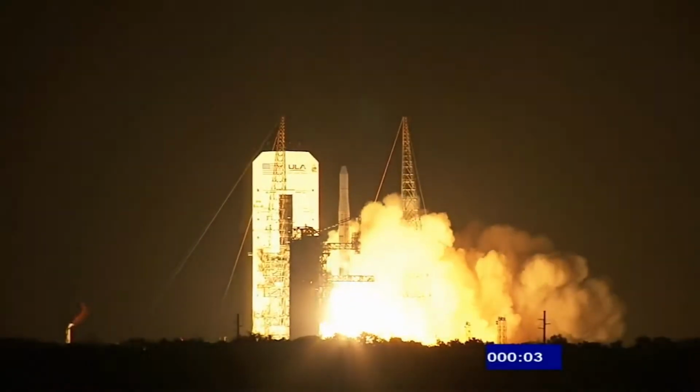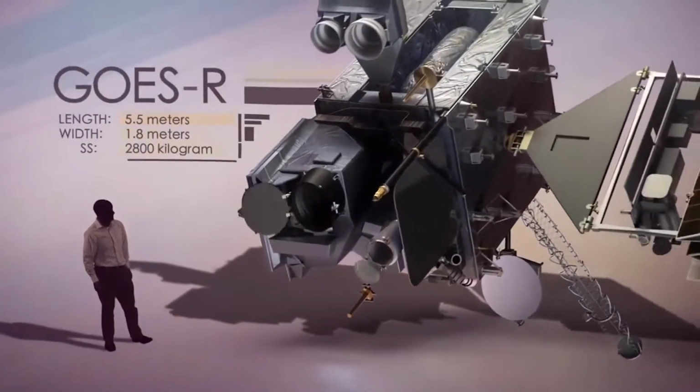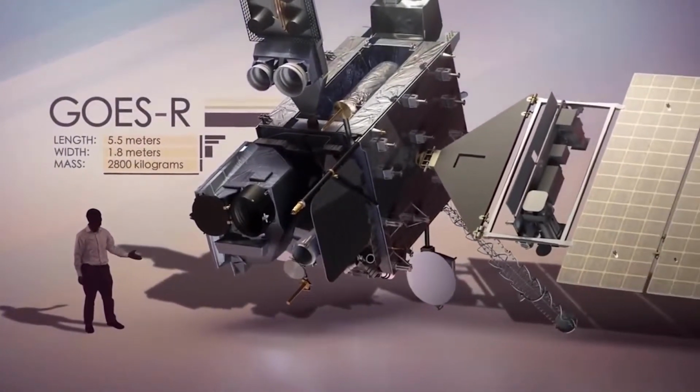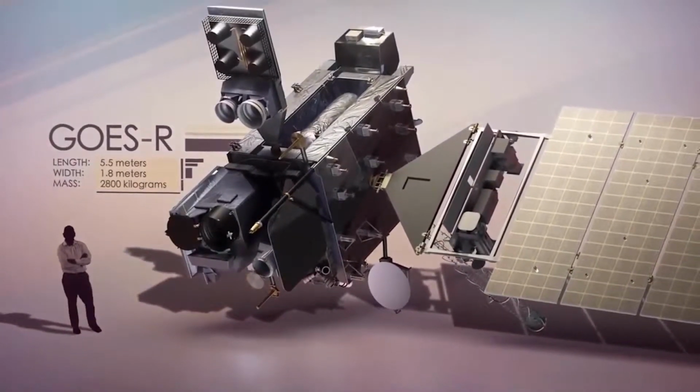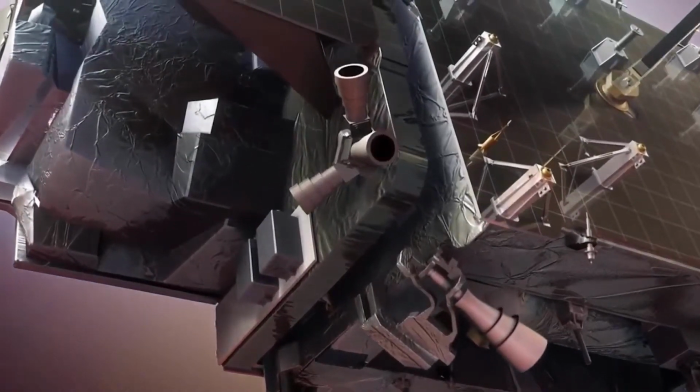Liftoff. The next series of geostationary satellites, starting with GOES-R, is much more than a minor modification to the previous GOES 8 through 15 satellites. This is like a brand new car. It's like trying to jump from a VW Bug to a DeLorean. You know, the technologies are so different and so much farther advanced. So you really are starting from a clean sheet of paper with every aspect of the system.